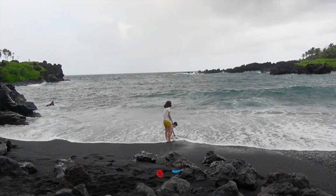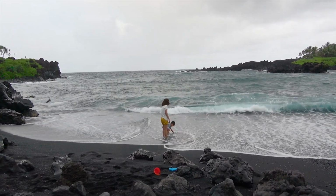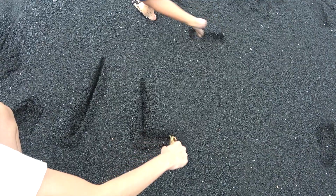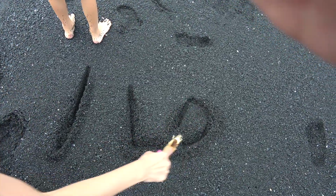Here's what Maui black sand looks like close up. It's definitely different than regular sand. It's not quite as fine, and it feels a lot different to walk on, but it's the blackest sand that I've seen.